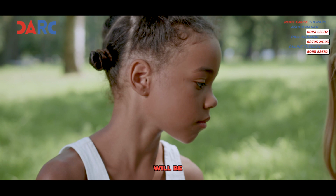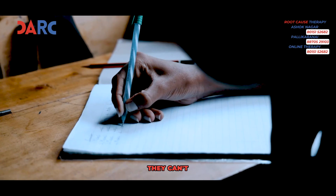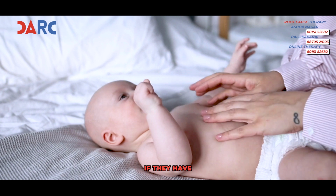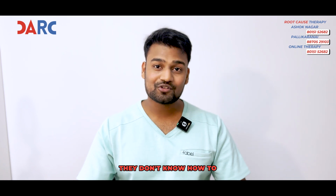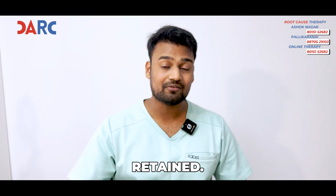The child's speech will be poor, or a few children will be non-verbal. They can't write or hold a pencil properly. They won't have proper eye contact or optokinetic reflex. A few children, if they have a neuromuscular disorder, will not be able to walk as well. A few children don't know how to coordinate the body properly. And a few children are not cognitively fine. They will have poor cognition, dyslexia. It's part of reflexes being retained.